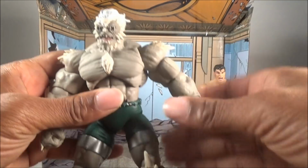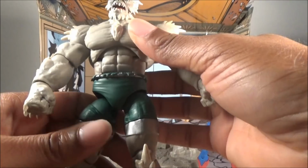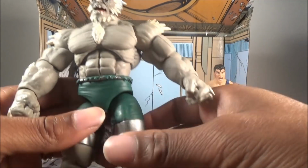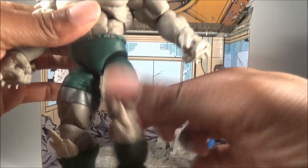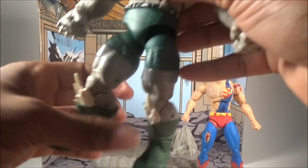Look, I'm gonna tell you this right now. Essentials, when you take over, please do not give us no weak articulation. And let me point something out. Look at that. Look at that leg. That leg is way too loose. Look at this.